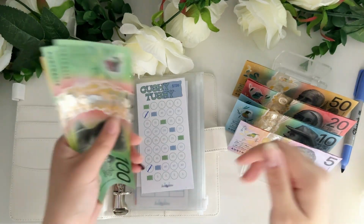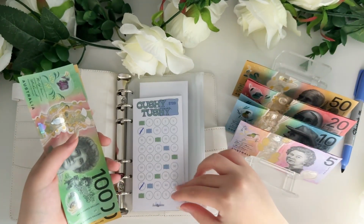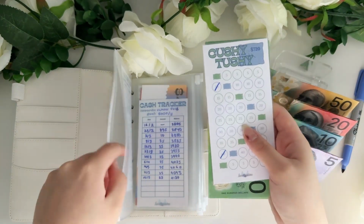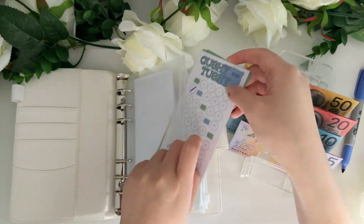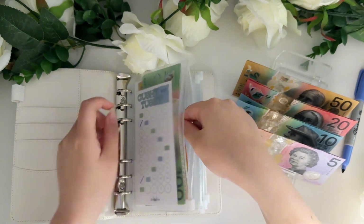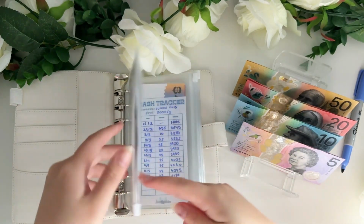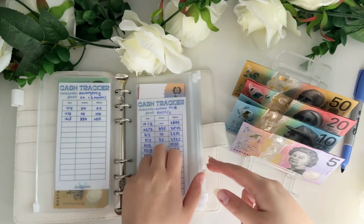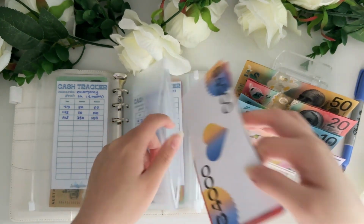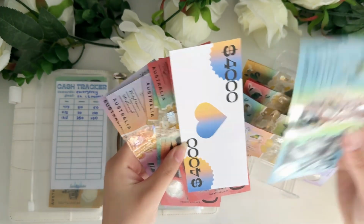Oh my gosh. Okay, so we have 350 now in Kush Tush emergency fund. I might keep it here. I'm not sure if you guys have any idea how I could repurpose it, because I might put in extra 10s or 20s, but it's not really that useful. We'll see. Next is my school fees, and my school fees is getting the usual $35, so 20, 10, and 5.